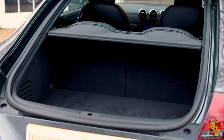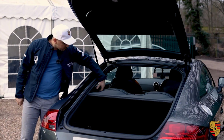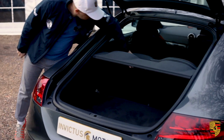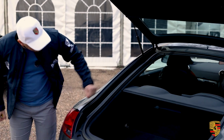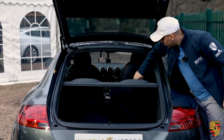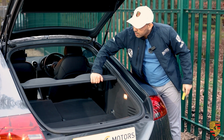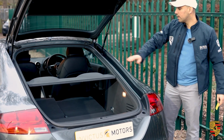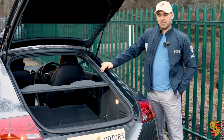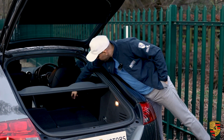You know, loads of space and room to put stuff here in the back boot, as well as you can chuck stuff in at the back seat right there as well. These seats, they can also be folded. That gives you even more room space, and that's the benefit of what you get with a coupe. This can actually come out totally. This can be removed, and if you need to put some flat furniture that comes in boxes, that can go in here as well.